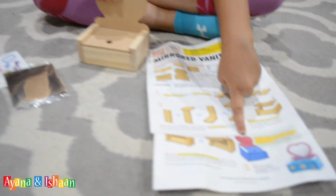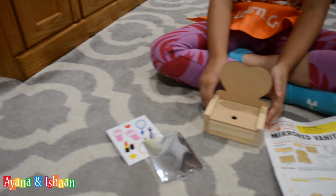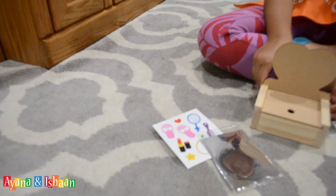Now this is done. I'm going to paint like this, and then I'm going to stick the mirror and then the stickers. Okay, you have the stickers and mirror? Yes. Oh wow, that's a very lovely gift.